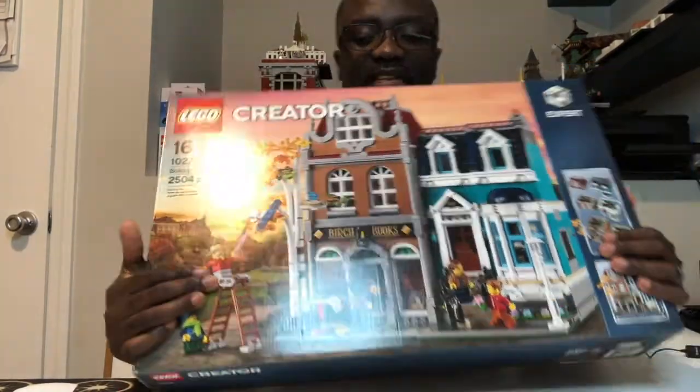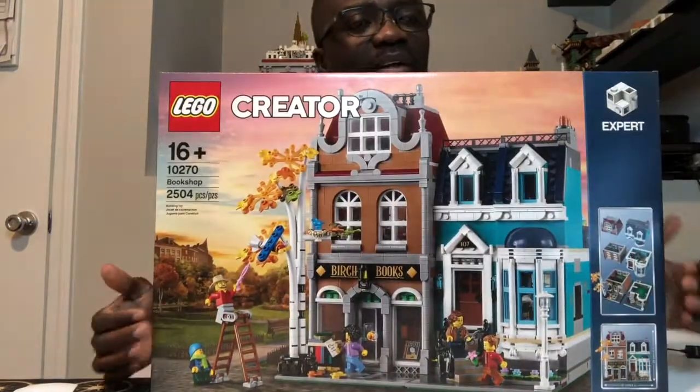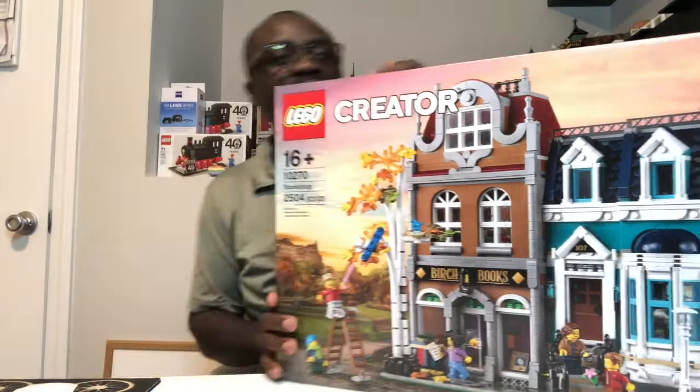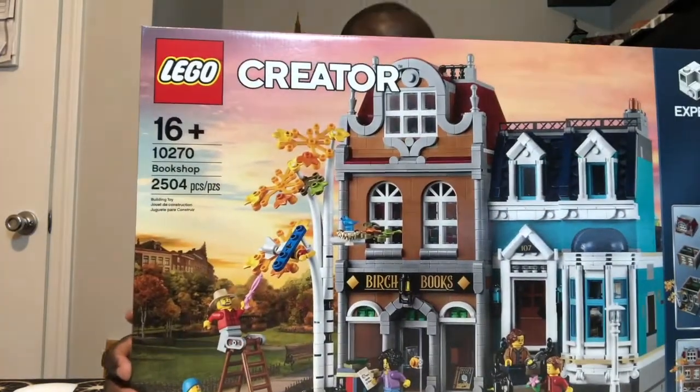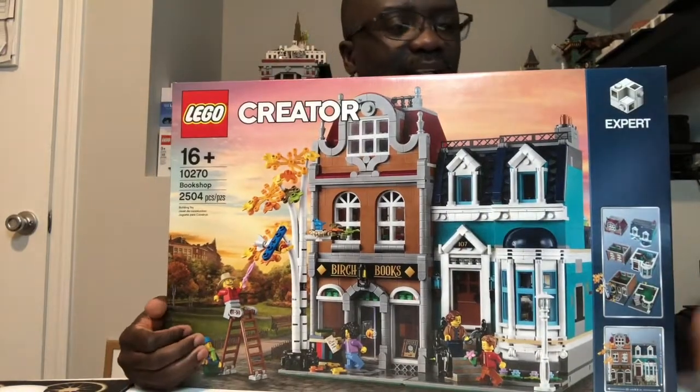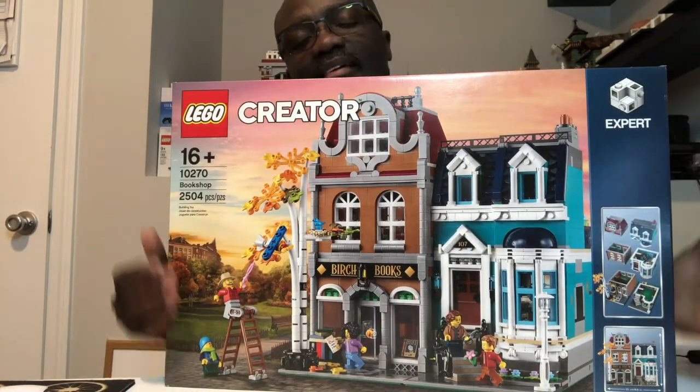This is essentially a 2-in-1 modular set. 2,504 pieces. So I'm just gonna pick one of the buildings and go at it. I don't think I'm gonna finish it tonight, but I'm gonna give it a try.